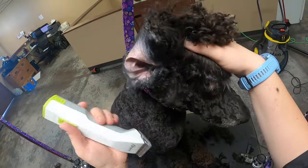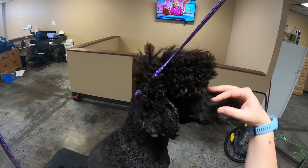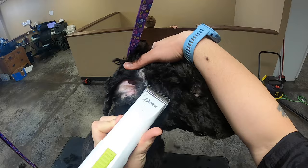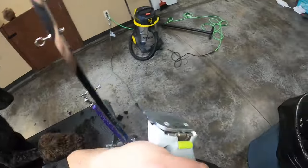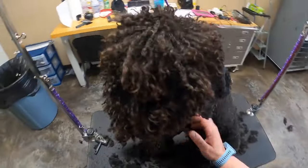You can use shorter blades, such as a 15. I know in show poodles, I think they even use like a 40 blade, which is a surgical blade. But on puppies, I only use a 10 because they tend to have more sensitive skin.